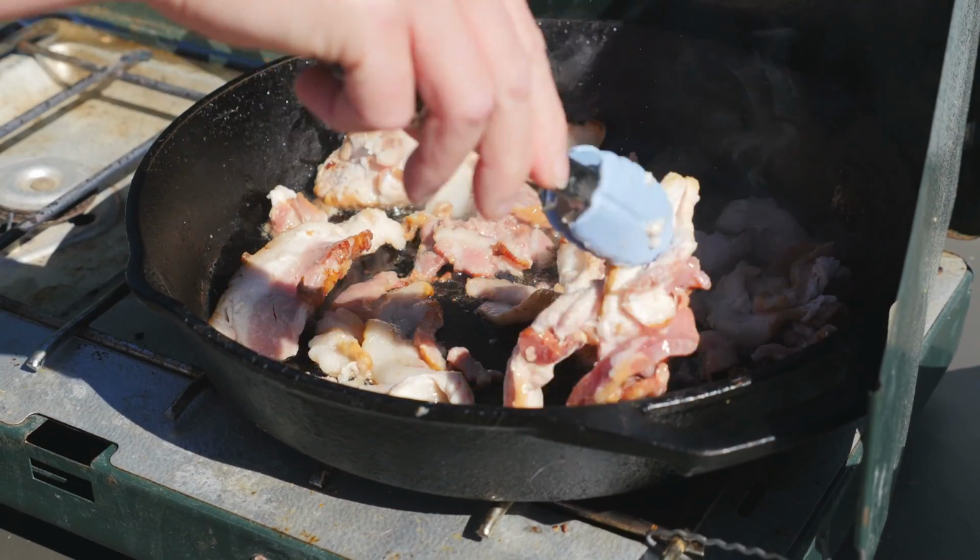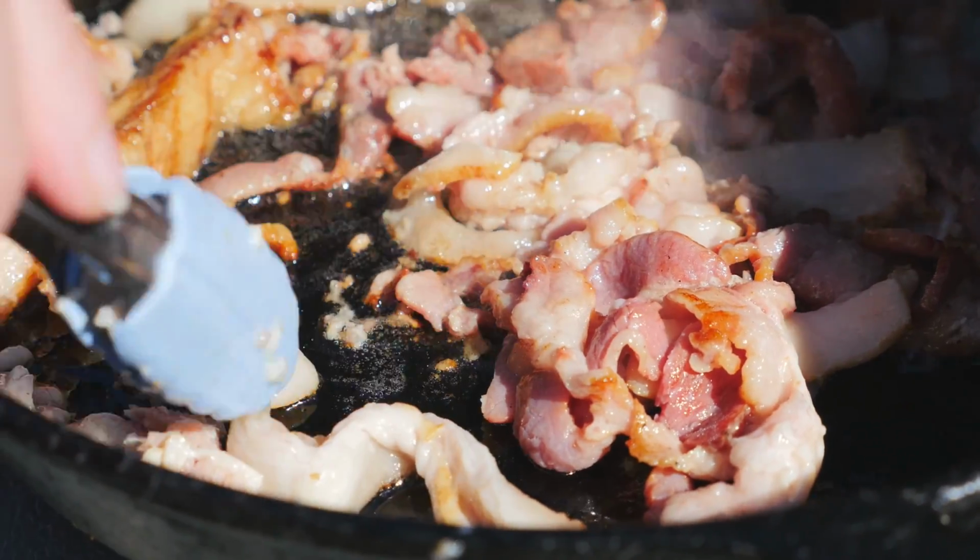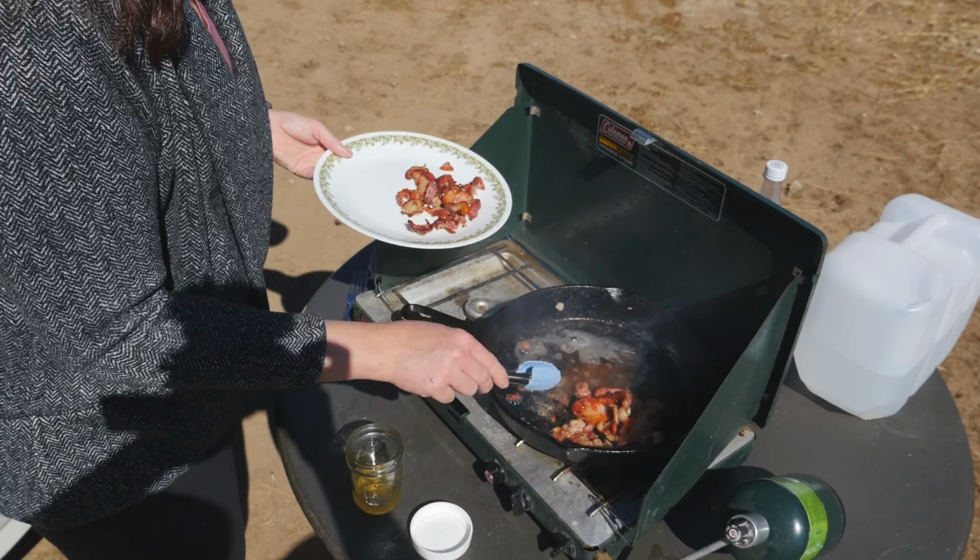Step 1, we're frying up some bacon. Step number 2 is fry up the toast. And originally we thought we were gonna use butter, but we've got all this wonderful bacon grease here, so we're gonna fry it up in that.